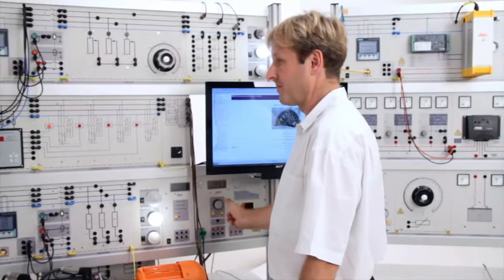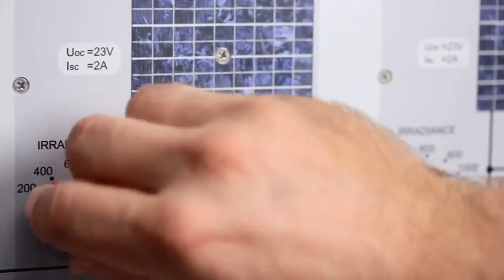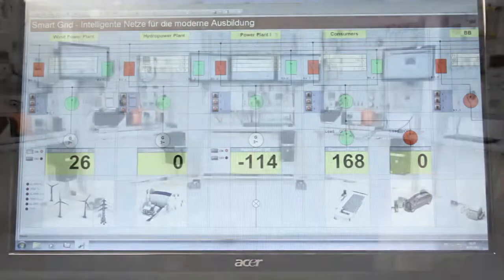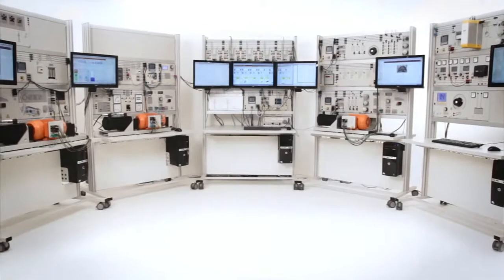The Smart Grid Set is an extensive and well-rounded training system for power engineering, featuring both conventional and renewable power sources, power distribution, and protective systems. It thus builds up to a realistic model reflecting the latest state-of-the-art.